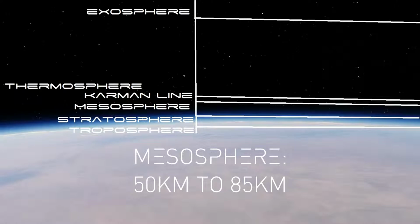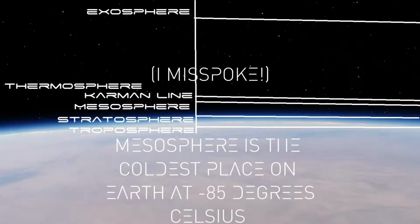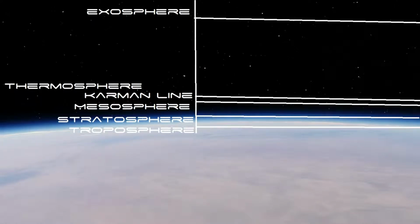Starting at 50 kilometers and ending at 85 kilometers is the mesosphere. At the bottom part of the mesosphere is the stratopause, where temperatures start to drop again, and it's the coldest place on Earth, with temperatures below negative 85 degrees Celsius. It is so high up that only sounding rockets and some balloons can access it, but it is too low for satellites to explore, as it is also where they start to burn up and disintegrate along with meteors.